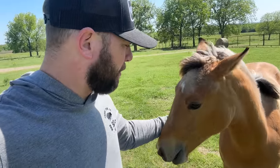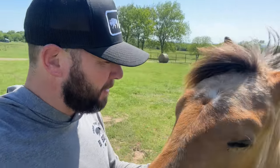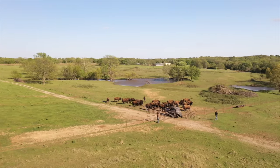Well, this party ain't over yet. Cora, what'd you think about the working? I thought it went pretty well. You seem to be jazzed up a little bit. Cora's first time with all the ruckus going on and everything. The work doesn't stop. We're about to go down here in the pasture and do something that I love to do, one of my most favorite things to do.